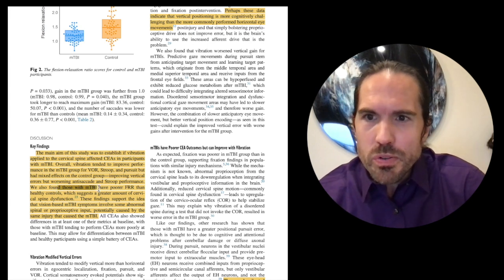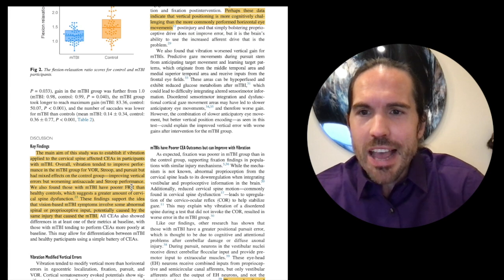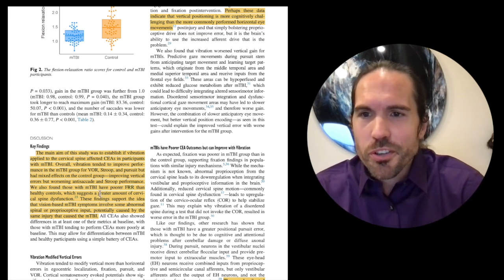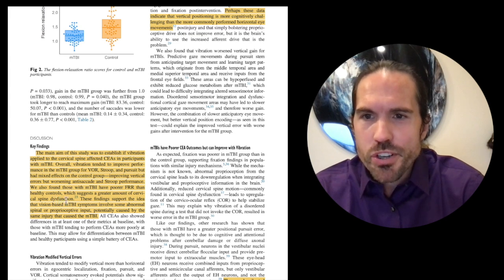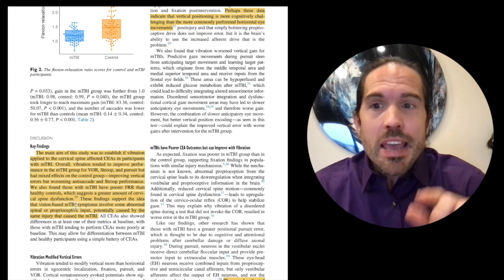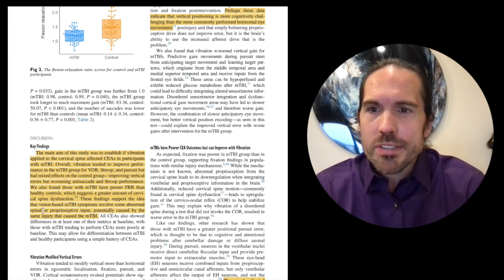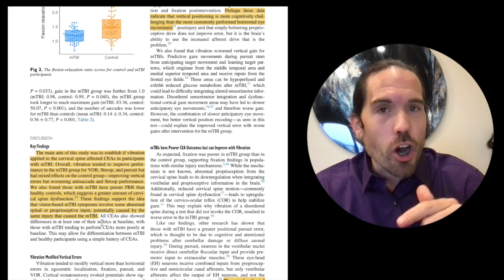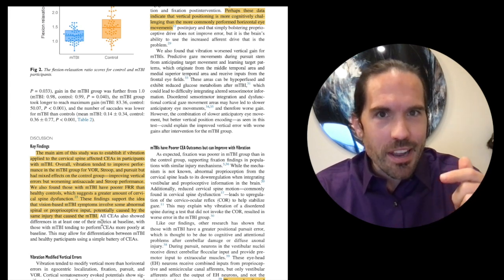We also found that those with mild traumatic brain injury have a poorer flexion relaxation ratio than healthy controls. That's what we said, which suggests a greater amount of cervical spine dysfunction. These findings support the idea that vision-based mild traumatic brain injury symptoms involve some abnormal spinal or proprioceptive input, potentially caused by the same injury that caused the mild traumatic brain injury.